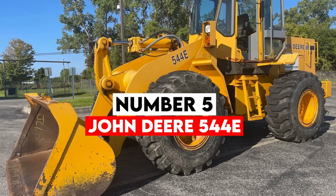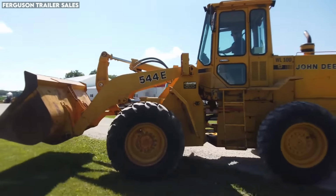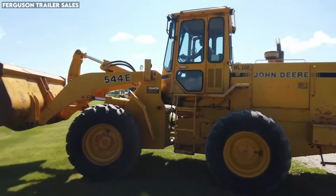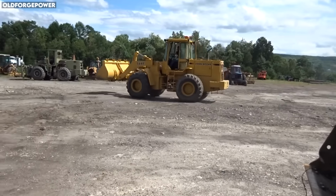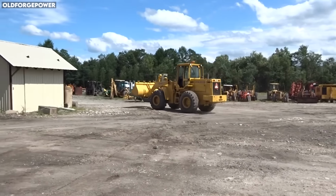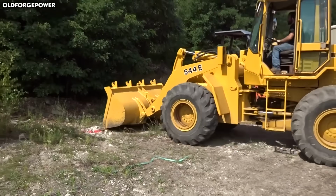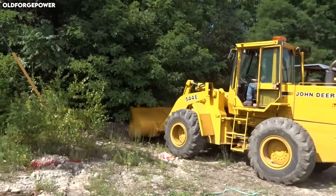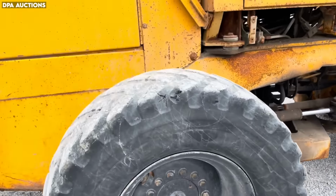Number 5. John Deere 544E. The John Deere 544E wasn't the biggest or the most powerful loader of the 1980s, but it quickly earned a reputation for being one of the toughest and most reliable machines of its class. Designed during a period when Deere was expanding its construction lineup, the 544E embodied everything that makes John Deere equipment beloved: strong engineering, rugged components, and reliability under pressure.